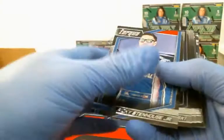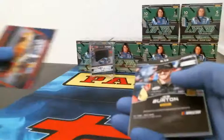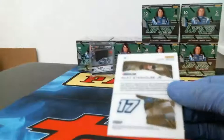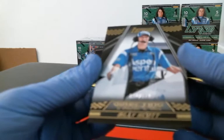Ricky Stenhouse, Brad Keselowski, Clint Bowyer, Brad Keselowski, Clint Bowyer, Kurt Busch, base. We got blue, Joey Logano, almost his car number, 21 of 150. One off the car number. And we got Jeb Burton, quad relic to 99, 28 of 99, Jeb Burton. 10 of 149, Clear Vision, Ricky Stenhouse Jr. And going to the directing traffic insert, 97 of 199, Billy Scott.